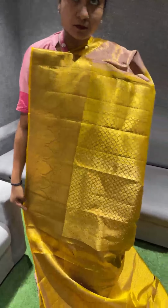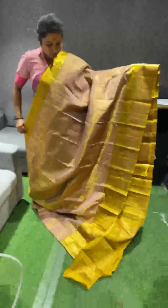Next, we are showing this again very unique color combination. You can see it's a dual shade border, and even the saree is dual shade. Here's the pallu. This is a brick color, you can see. It's not even brick, I think. This is the mehendi green border. And look at the saree detailing. So this is the saree for you.